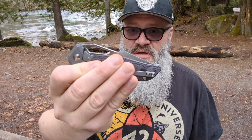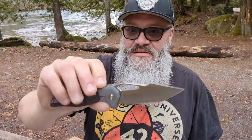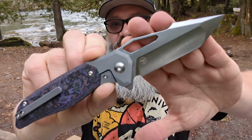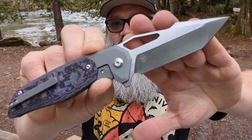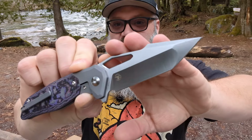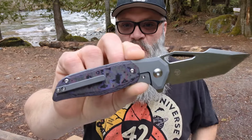But yeah, this is good. I forgot how awesome this feels in hand. We got a flipper tab and an aperture for deployment. Let's give it a flick. Snick. Look at that bad mamma jamma. That nice, awesome hollow grind, compound grind, an aggressive tanto, the sweet point. Yeah, this thing is dope.